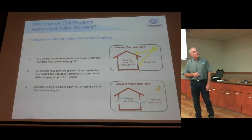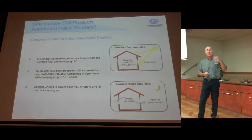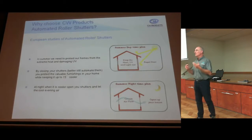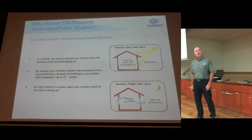The idea is that you have your roller shutters closed during the day, and then at night time you open them up. I'll show you some photos in a minute of how you can use the shutters to be open, taking advantage of the environment and the climate that's around you. If it's stinking hot and it's hotter outside than inside, then obviously you don't open your house up. But that's an opportunity.